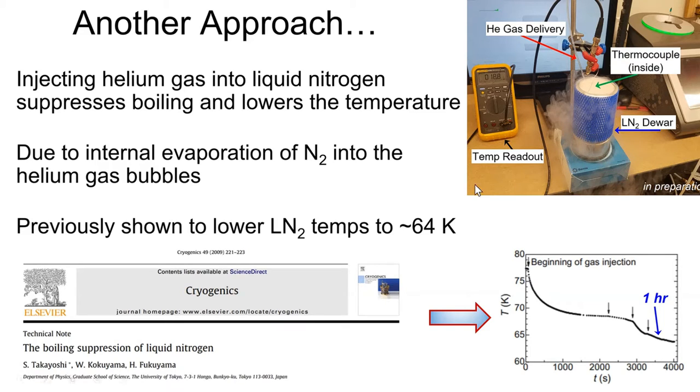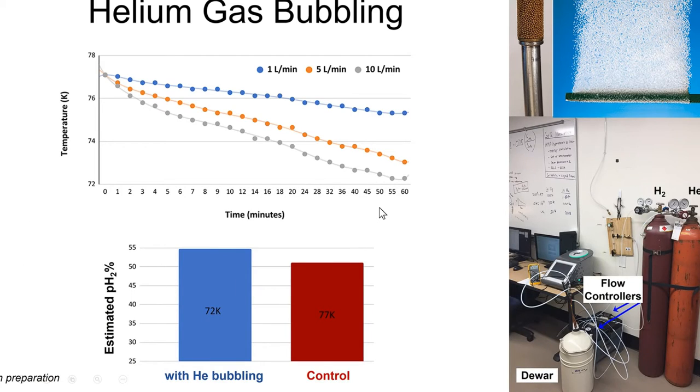We took inspiration from a paper we found from about 10 years ago where they bubbled helium gas into the liquid nitrogen and found that they could get pretty close to the triple point just by doing that. That wasn't in context of parahydrogen. That was just in context of making colder liquid nitrogen that wasn't bubbling or wasn't boiling all the time, because you can basically inject a bunch of helium in, turn off the bubbles, and then it sits perfectly still until it warms back up to 77K, and then it starts to boil again. And that's kind of useful for some optical experiments that are beyond the scope of what we're talking about.